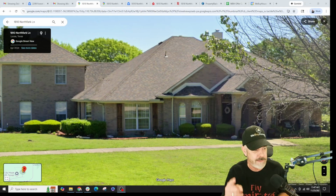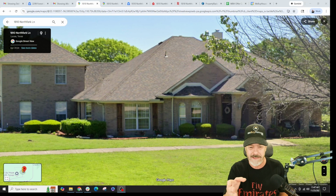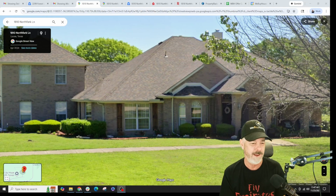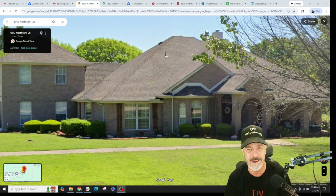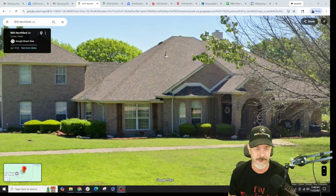Today we're going to look at this beautiful house in Allen, Texas. That thing is supposedly $1.1 million. And we're going to go inside of that thing and look at it and see if their $300,000 discount is enough for us to make some money off a property like that.